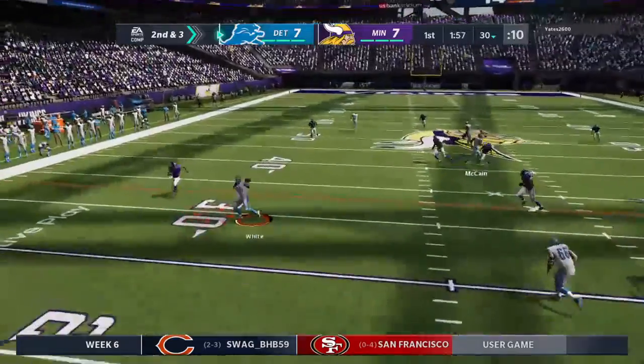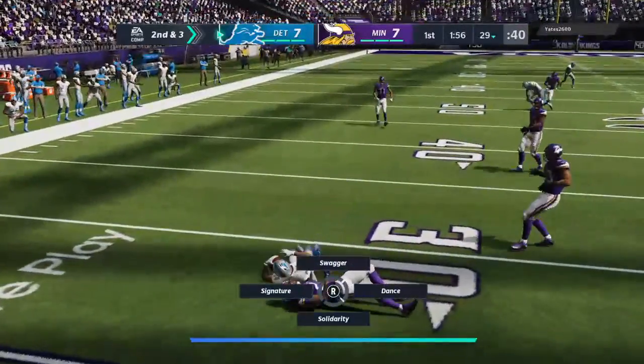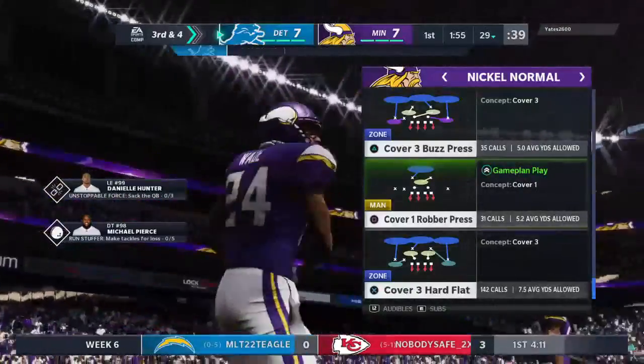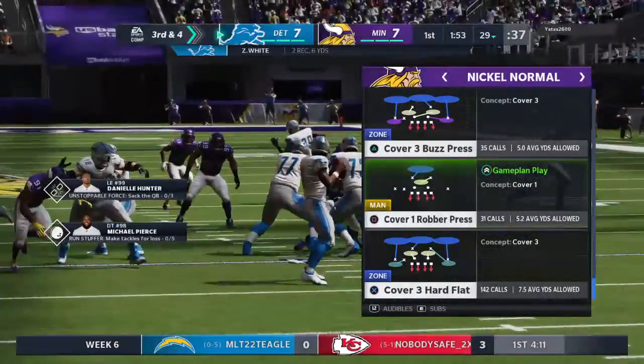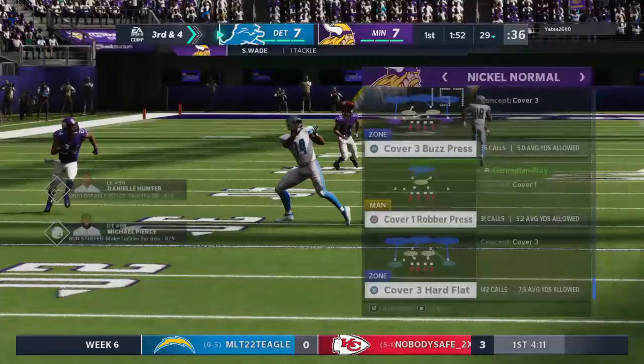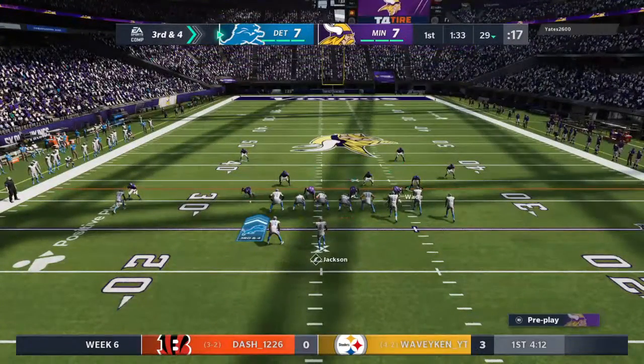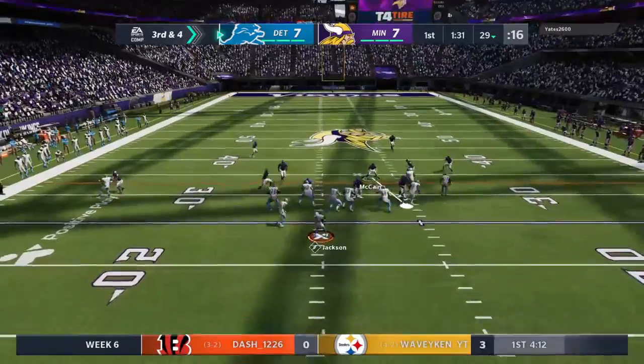Jackson from the shotgun. He's going to find his running back. It's complete. And he went nowhere. He'll lose yardage back to the 29. It'll be a loss of a yard, and that's going to lead to a 3rd and 4 coming up. The last completion actually lost a yard, so now they'll need to convert on 3rd down.